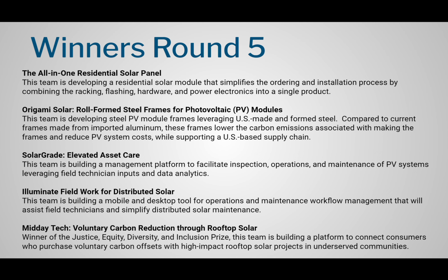We have this all-in-one residential solar panel. This essentially looks like they had a process for packaging and combining a bunch of things, the racking, flashing, and hardware, so that there's a single product that can be more easily installed in a residential situation. Seems like an obvious thing to do, but it takes a lot of skill to pull all those pieces together and make it standardized, maybe expand who can install it.